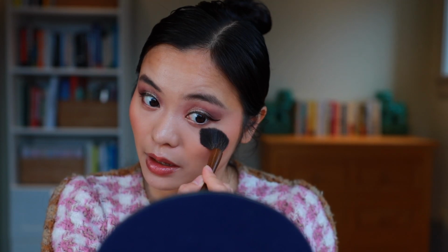So I'm gonna let that set for a little bit, and while I'm doing that, I'm actually gonna apply a little bit of powder. So with my Wayne Goss Artist Medium brush, I'm going into my Pat McGrath powder and just putting a little bit of this under my eyes.